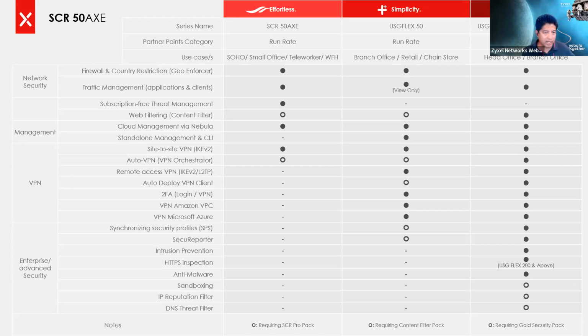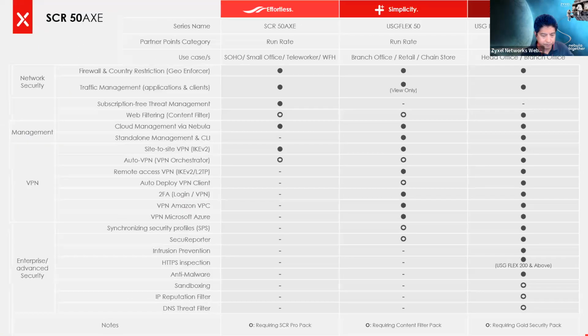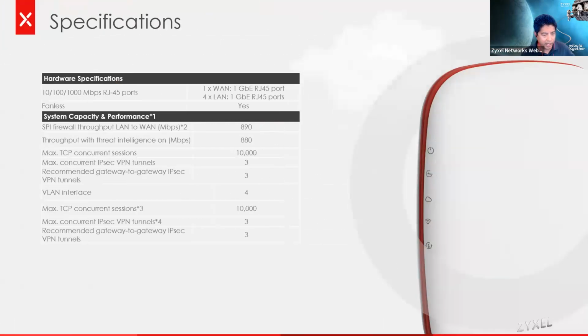What is the WAN throughput? It's 880 megabits per second on the WAN throughput. Let me go back here real quick. Oh, no, it's forward. Yeah, 890 on the SPI firewall throughput. And then if you have the threat management intelligence turned on, then it's 880 megabits per second.